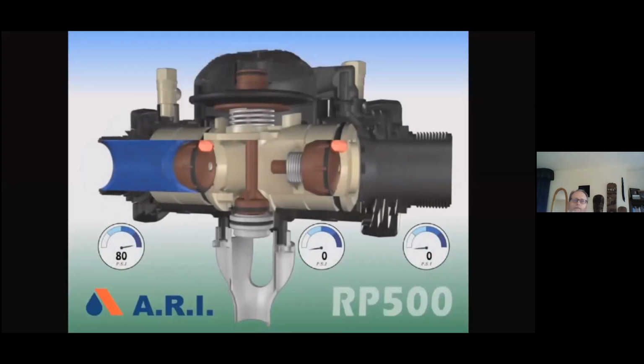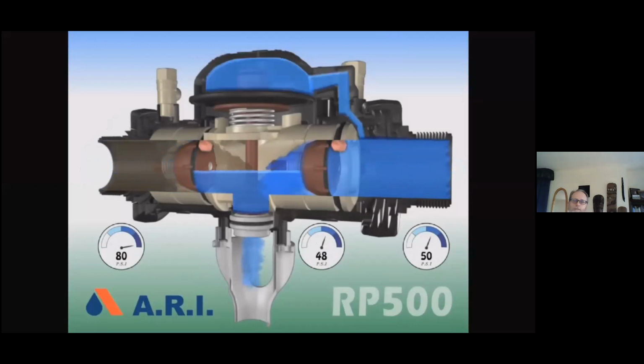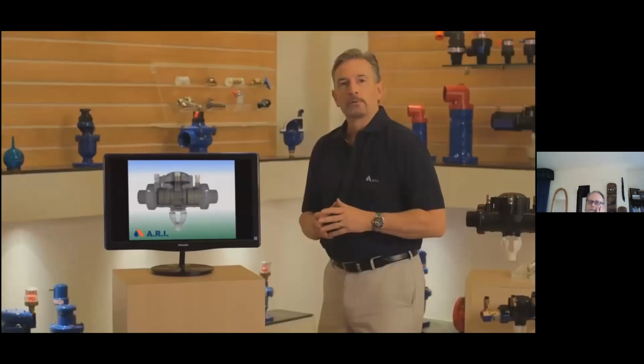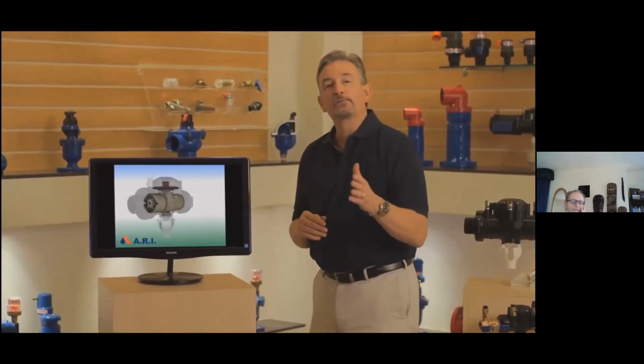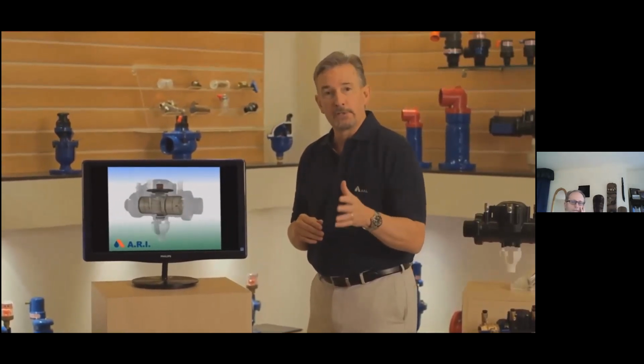The next failure occurs when there's leaks in both checks. The change in zone pressure will cause the relief valve to open. The leak will warn about the problem. So after we've seen failures in a back pressure condition, now let's look at failures in a back siphonage condition.